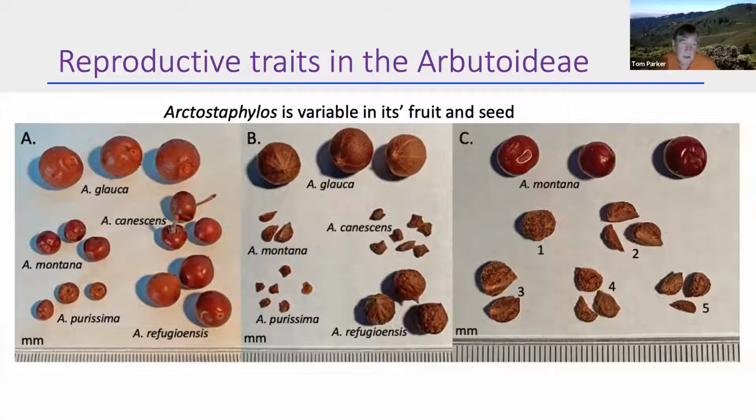So the left-hand panel just shows you 5 different species: Glauca, Canescens, Montana, Purissima, and Refugioensis. That's just a good range of sizes and types of seed. And if you look at the middle panel, the one labeled B, all the fruit have been removed, and you're just seeing the endocarps. So Glauca, all the seeds are fused together. The lower right-hand corner, Refugioensis, all the seeds are fused together.